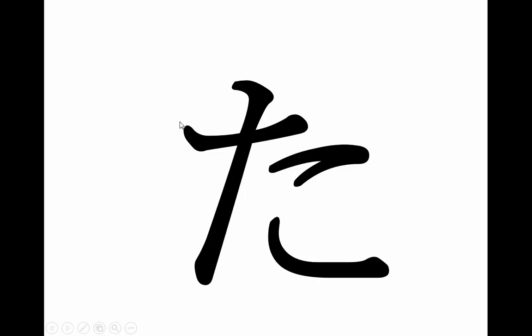So, ta. Notice that this part is kind of like a slanted cross, and then it's like a miniature ko underneath the awning, if you consider that like an awning. It's underneath it, not out to the side. See the juxtaposition here? See the placement? Some people draw this top line a little bit longer so it's more clearly underneath, but even if you keep it short, the piece that's like a ko should be under, not next to. Does that make sense? Ta. Okay, that's ta.